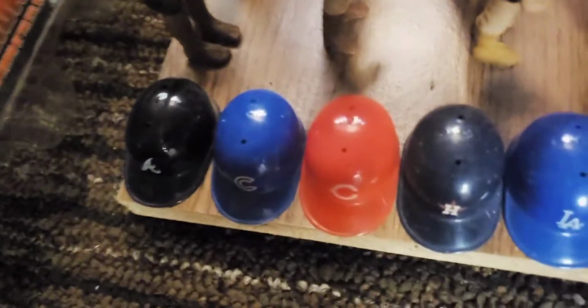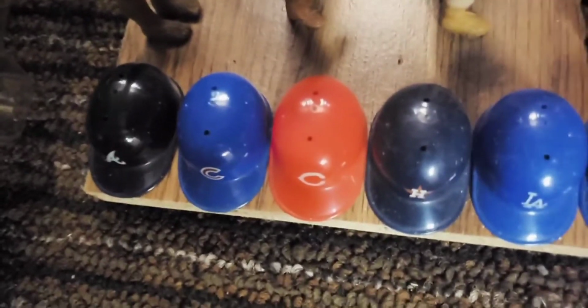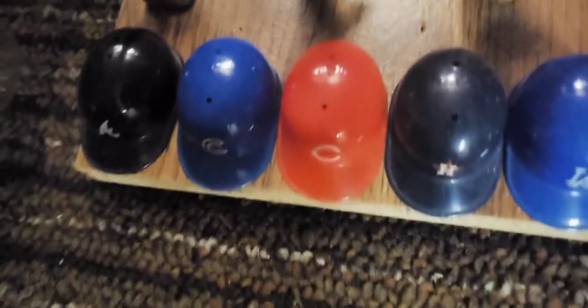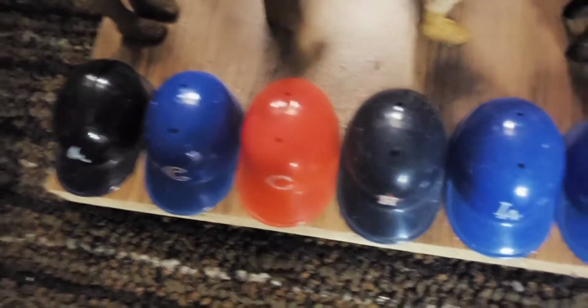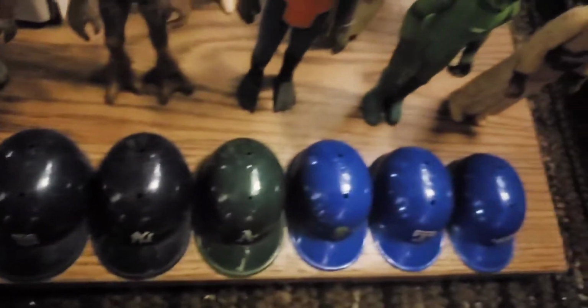Down here are these mini baseball helmets. These are a memory of my teenage years. I acquired these from gumball machines around the area. They were probably 25 or 50 cents a pull back in the day. This is the late 80s. And my goal was to get an entire set of these little mini batting helmets from Major League Baseball. And I actually accomplished that. I got all the Major League teams. And then I just organized them alphabetically according to city.